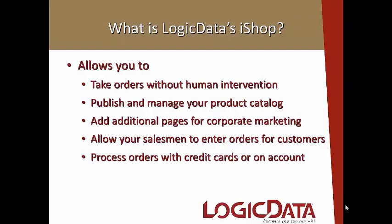iShop is smart in that it knows if your customer has a relationship with you and has a credit limit. If so, it will let them buy on account. If not, it demands a credit card for that order. We've integrated the credit card processing all the way through iShop into Syteline to AR. We'll discuss a little bit more of this in a moment.